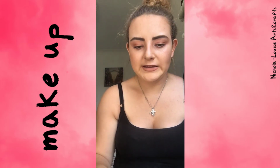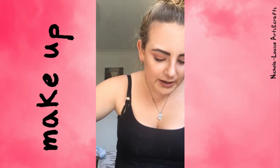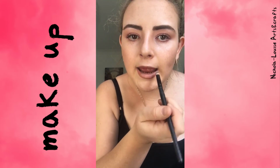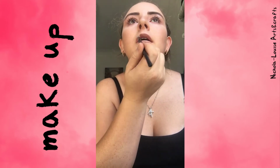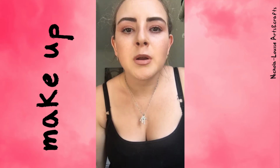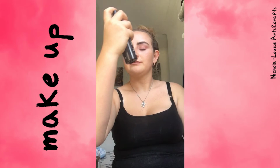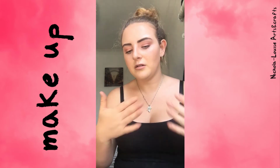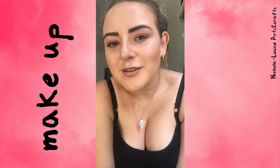This has got to be one of the best matte lipsticks I've ever used. I used it and now I swear by it. And then a smidge of a highlighter. Oh, it's gone so matte now. And then another good layer unbalances everything. Done. So I hope you like it.